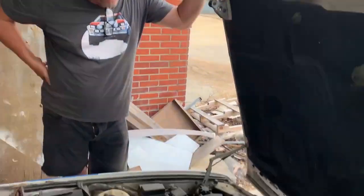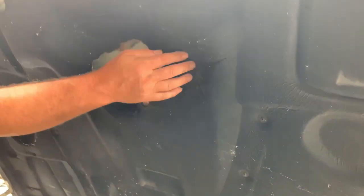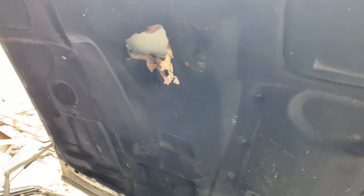So, I see rat turds, that's not a good sign. And not small ones either, look. Oof. Try to put that battery in. It looks like it was making a nice little home right there. Isn't that wonderful? Was that from the factory, that hole? No. Oh, wait, no it's not. No, it's bad. Okay, all right.